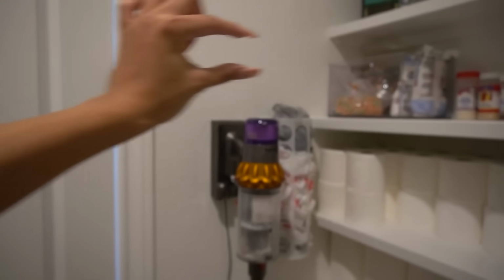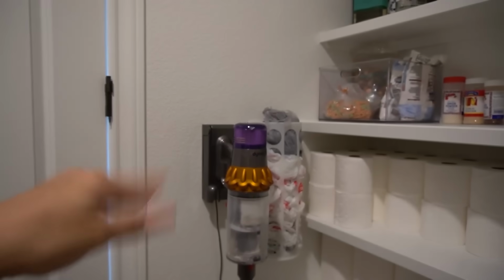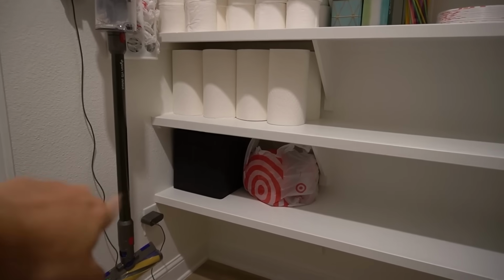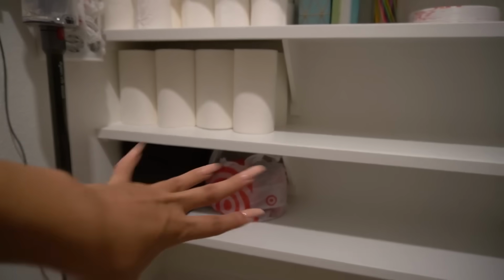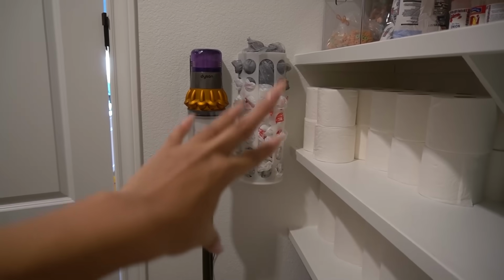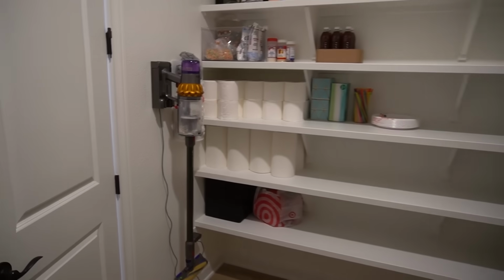I just keep them in there. I think they make like a wall thingy that you can like hook all your attachments onto. I might look into that, but that little thing is fine for now. That's just the bag of Valentine's Day stuff that I'm saving for the Valentine's Day party. I have my little plastic bag holder. That's pretty much it for this corner of the pantry.